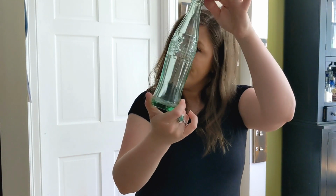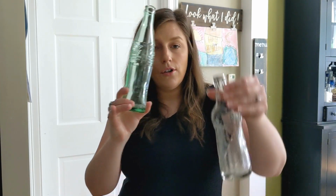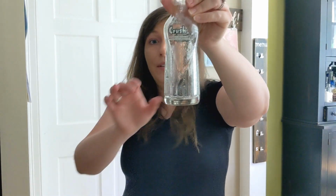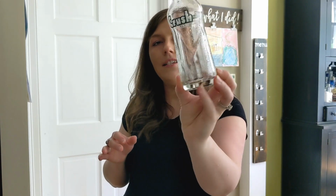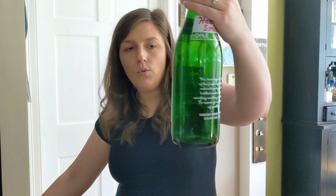And of course, Coke bottles, we always find those, right? All right, who is a Crush fan? I, myself, am not really much of a soda drinker. Actually, that's a really good question. Here in Maine, we call it soda, but I would love for you to drop in the comments what you call it. Do you call it pop, soda pop, cola? It's interesting to me what different regions call it. So let me know.